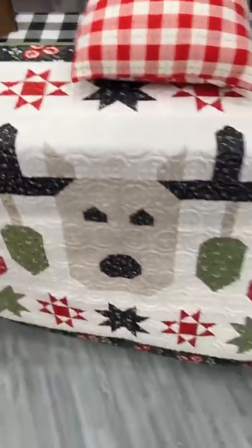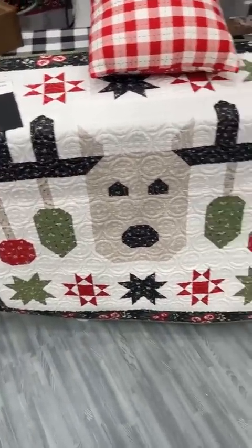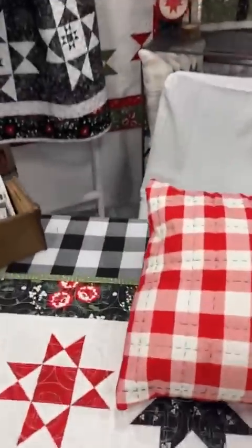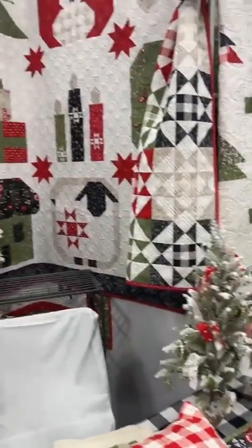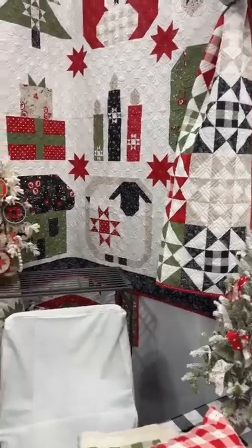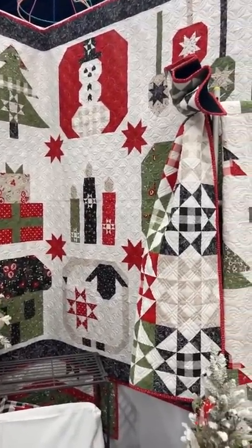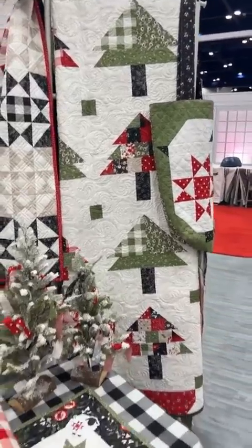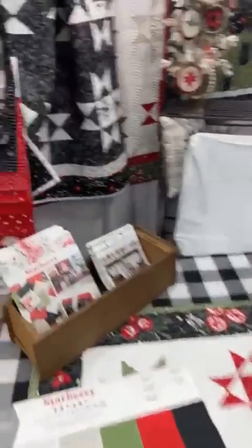But then she's got this fun reindeer. How cute is that? With the little ornaments hanging. Yep, that sampler. I know, it's a great sampler. And in fact, I don't think she has, she had a copy of the pattern booklet out. I'm not seeing it at the moment, but it's a great booklet that has a lot of patterns in it. It's got great illustrations and diagrams, really easy to follow. So check that out. That sampler using Starberry from Coriander Quilts.